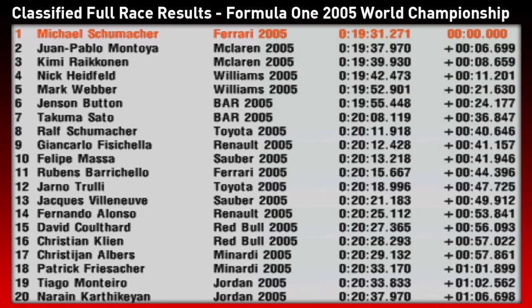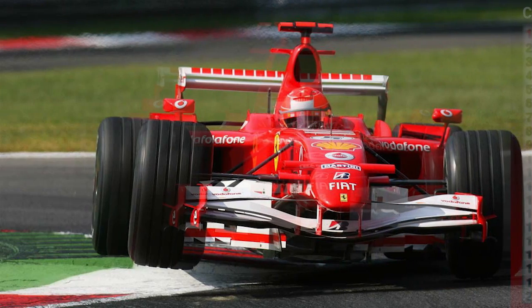And looking at the final race results, you can see that it's Michael, Montoya and Raikkonen on the podium there. So both McLarens doing very well there to get second and third, with both of the Williams in fourth and fifth, with Nick Heidfeld leading Mark Webber. Then Takuma Sato and Jenson Button in sixth and seventh there, with Button just about beating Sato to the line. And then Ralf Schumacher is rounding off the top 8 with Giancarlo Fisichella in 9th, and then Felipe Massa in 10th, and then Rubens Barrichello still in P11 there, so no points for him once again. And Fernando Alonso way down in P14, so a shocking race from him.